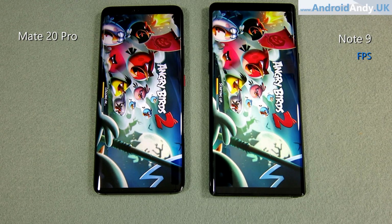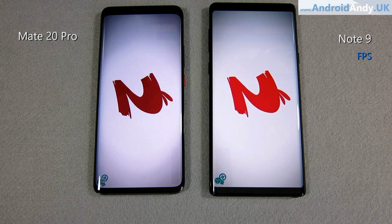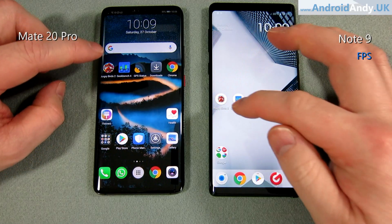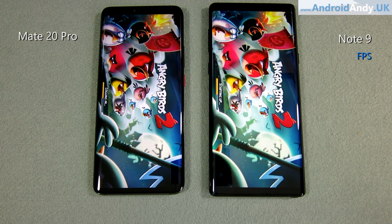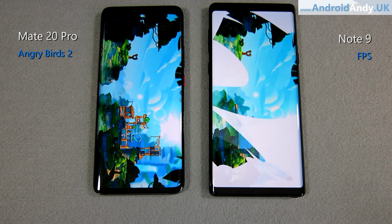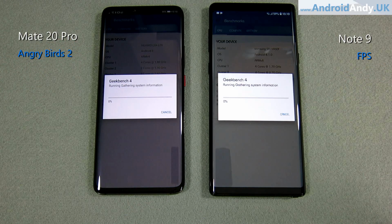We're moving straight on to the Angry Birds 2 opening test. It looks like the Huawei has edged out to an early lead, and yes, we are into the game first on the Huawei. So I'll give it a second run just to double check the result, I suppose. If we were to get a split, then I might go a third time, but it looks like the Huawei is going to take the second run as well. As it does. There's not a great deal between them, and you're not going to be particularly overly concerned if you're a Note 9 owner, I would hope, at this point.